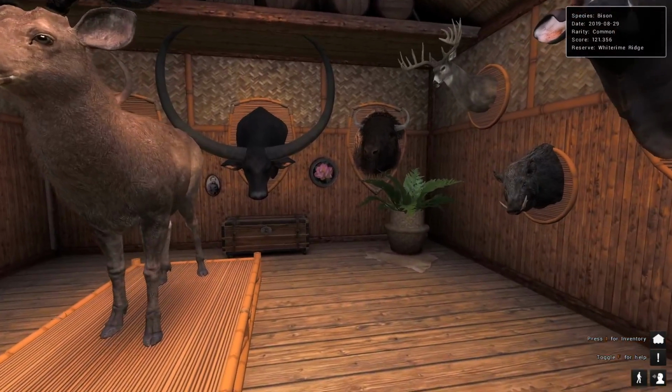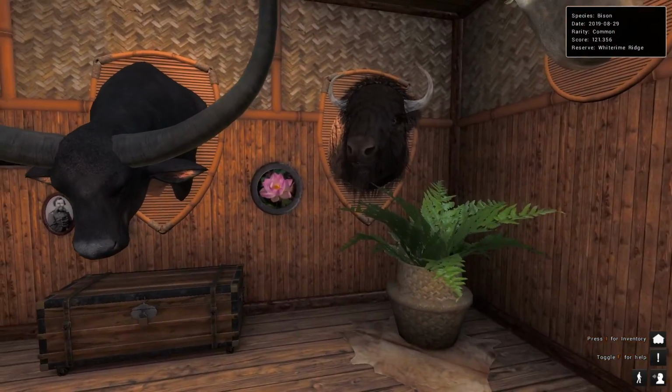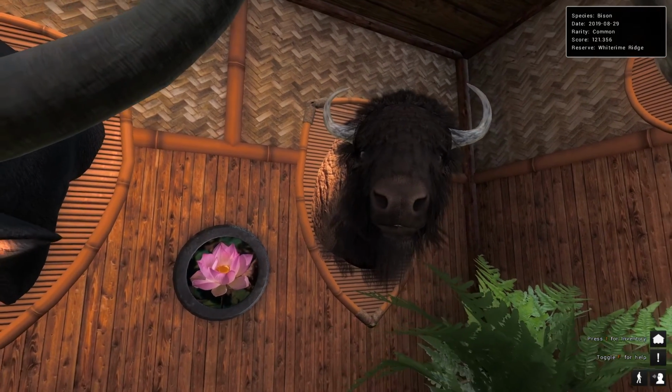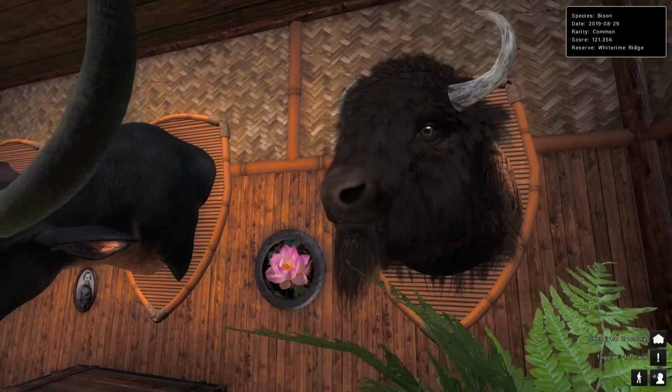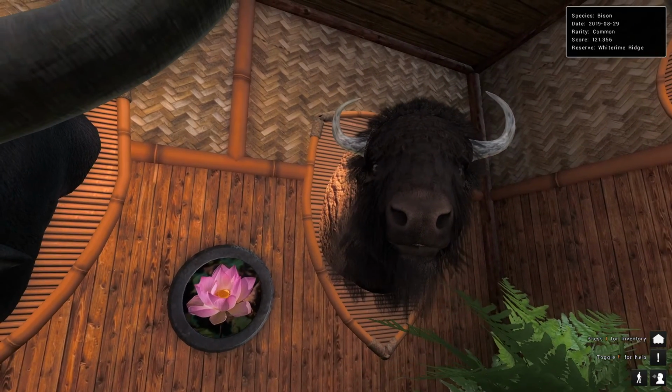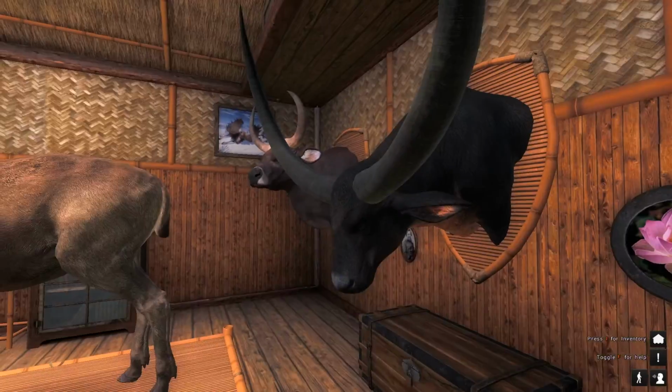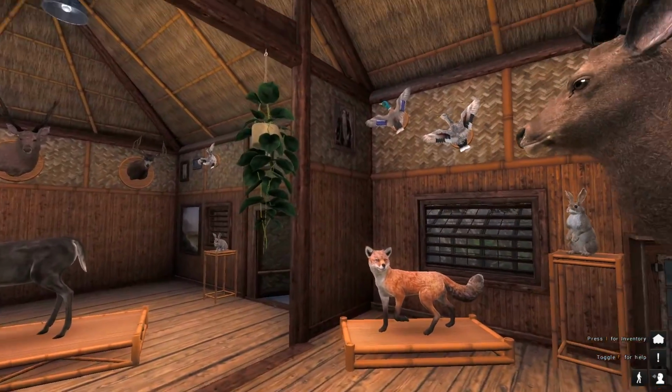And I don't even know when I shot this bison, but I believe I domed this one with a 454. I'm pretty sure it's in a montage somewhere. Pretty sure I was running around and just came over a hill to see this thing and just smoked him right in the face with the 454. He had it coming. He looked at me funny.